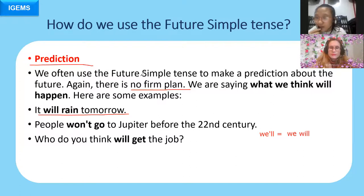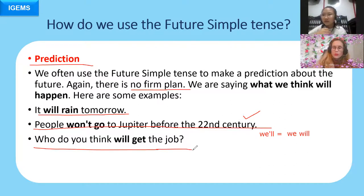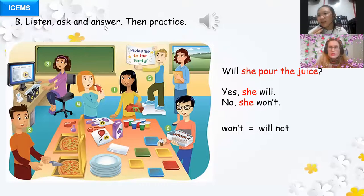It will rain tomorrow. People won't go to Jupiter before the 22nd century. Good. Who do you think will get the job? So it's just us thinking, maybe this will happen, maybe that will happen. So we are just doing a lot of thinking. Good work.